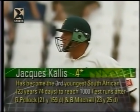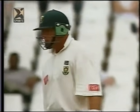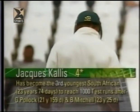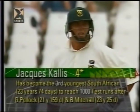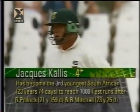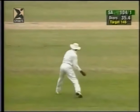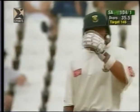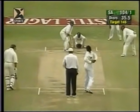Third youngest South African, just 23 years and 74 days to reach that milestone. What a good prospect he is for South Africa for the years to come. He would have another 10 years at least in international cricket. And of course it's not only his batting, but as we've seen increasingly, the quality of his deceptively quick swing bowling and his fielding.